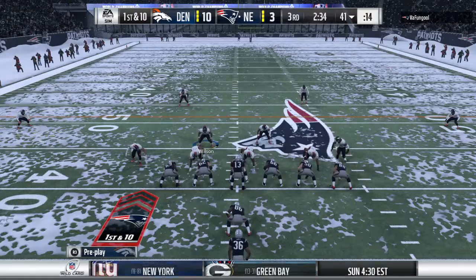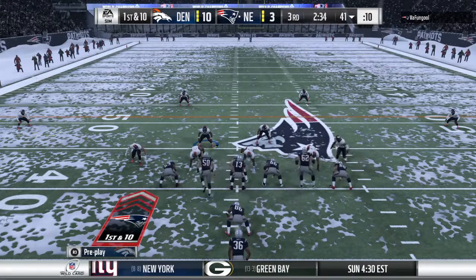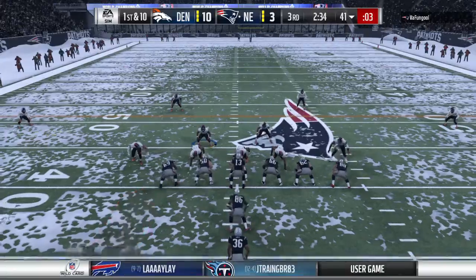Here we go. Green 39. Green 39. Leopard. Over. Hurry up. Here we go. Green 39. Black 99. Philly. Here we go. All right, now look at 56.